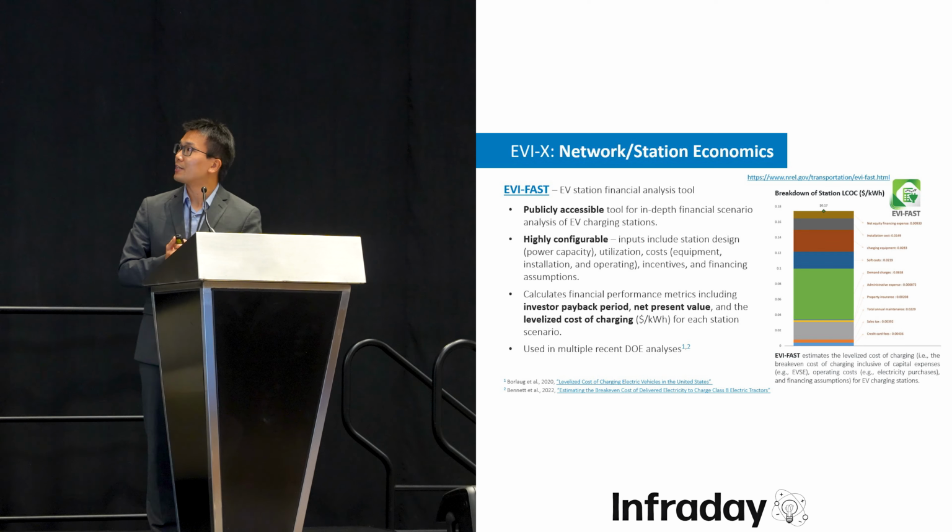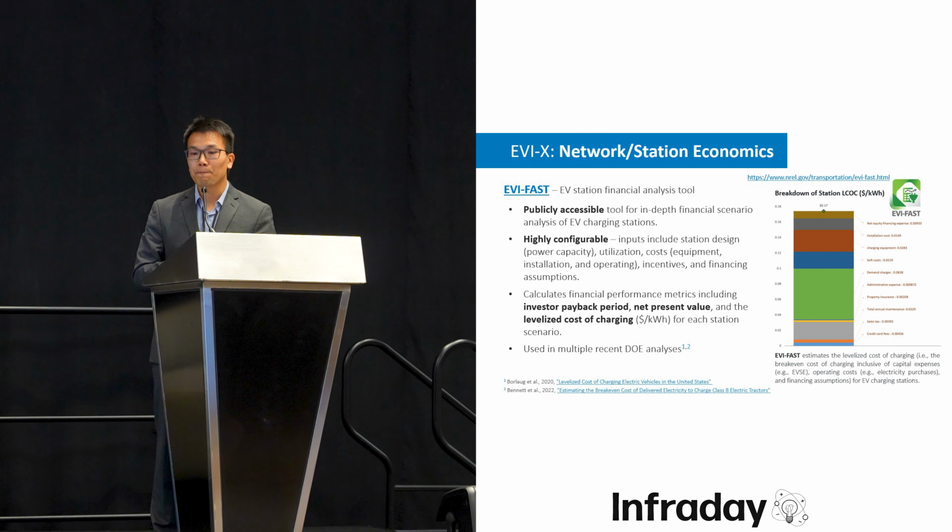Here we have a network and station economics tool called EVI-FAST. It is an EV station financial analysis tool. This tool is publicly accessible for in-depth financial scenario analysis of charging stations. It's highly configurable with inputs like station design, utilization, costs, incentives, and financial assumptions. It can calculate financial performance metrics, including investor payback period, net present value, and the levelized cost of charging for each station scenario. This tool has been used in multiple recent DOE studies. Those links, if you're interested, you can go check the details.